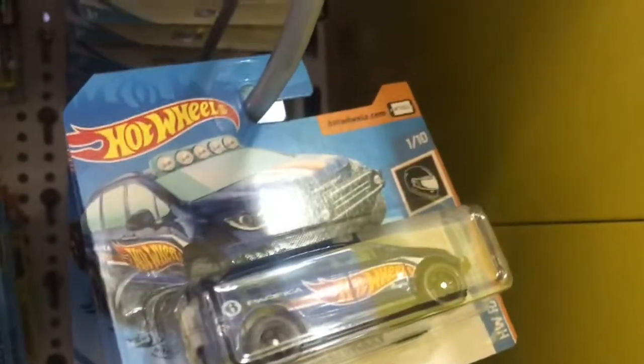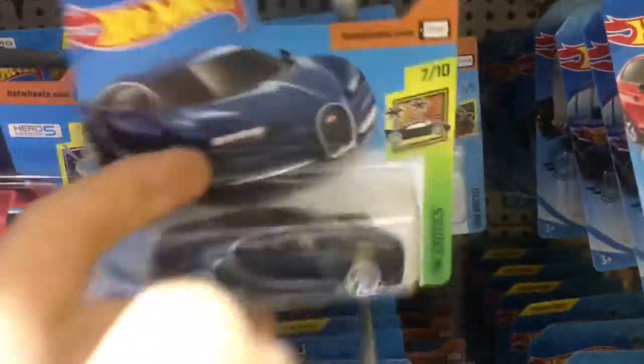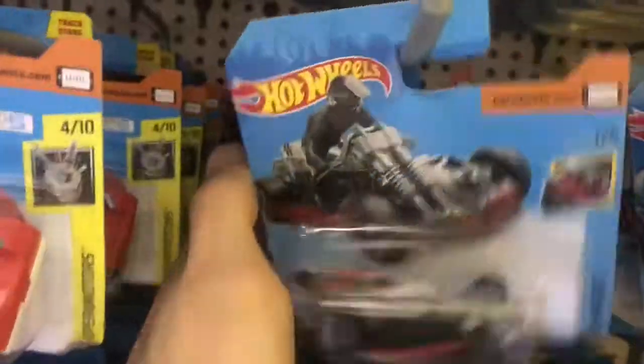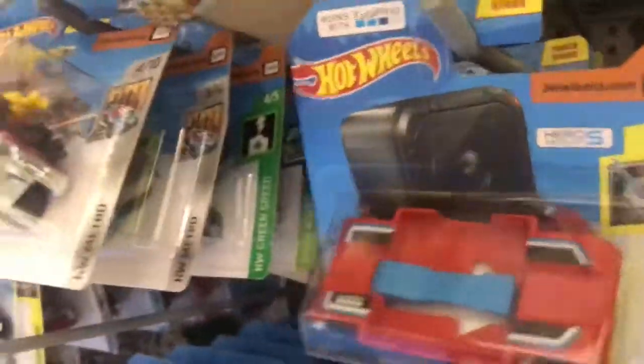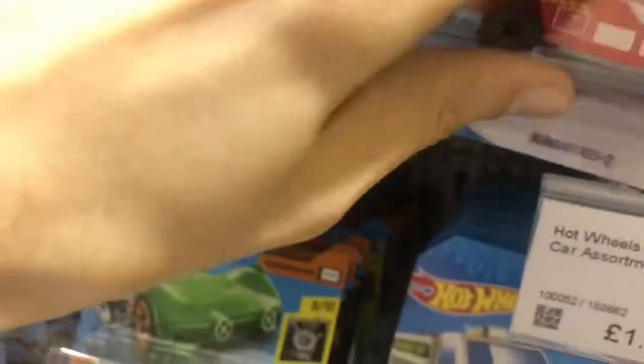Okay, next one down. Oh yes, I've just seen hiding behind here. Woohoo! Look, one and two. Thank you very much. Okay. Oh, is that green speed? Oh, I think that looks like a, yes, blue Tesla. Lovely.